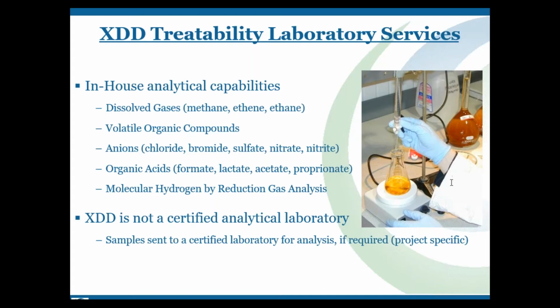XDD is not a certified analytical laboratory, so depending on the project needs, we will send out samples to a certified laboratory for analysis.